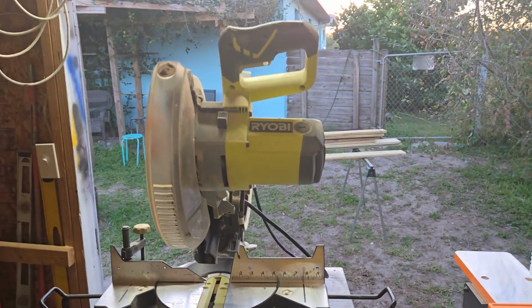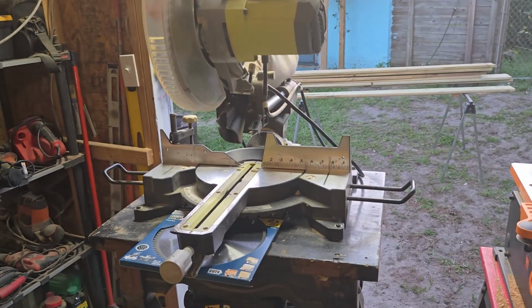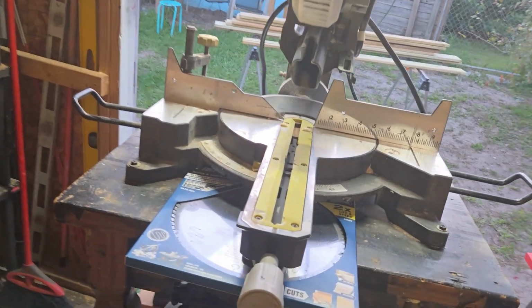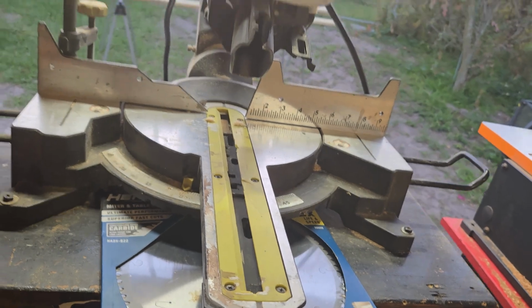This is my Ryobi miter saw, and this thing gets the most use. It is also my oldest tool, and we have to change the blade, so in a future video we're going to change the blade on that together. I'll show you how to do that.